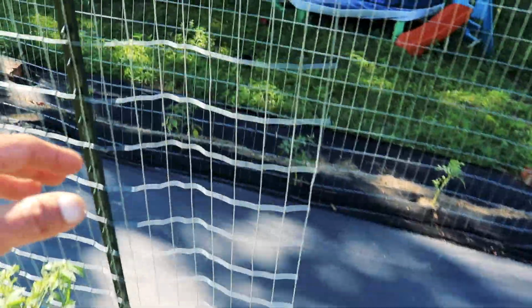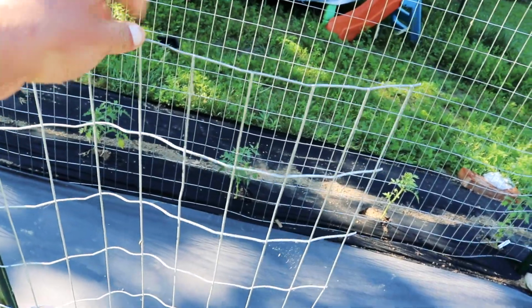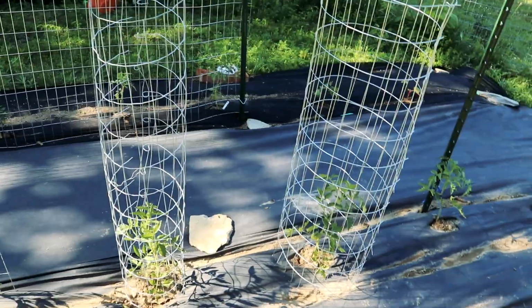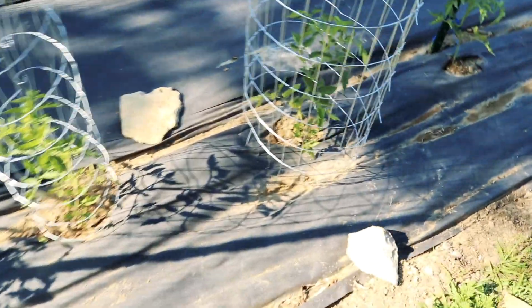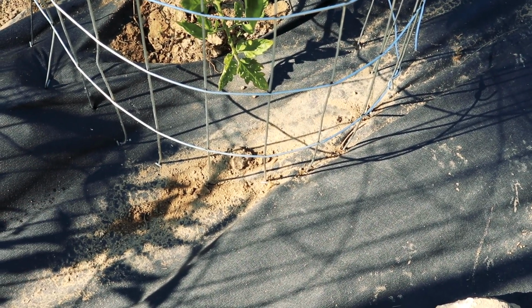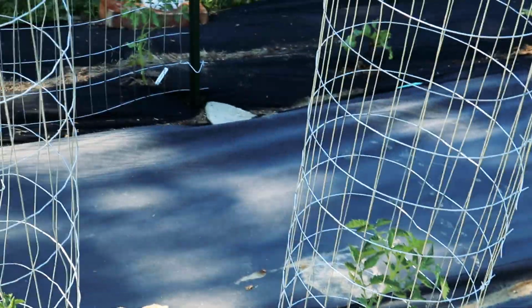It's this welded wire that we have like this. It's 4 foot tall. I just cut them, wrapped them in a circle, and then put them into the ground. So all you had to do, let me zoom you in here, is just clip right there at the bottom, and then that actually gives you like a stake for the ground.